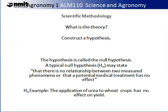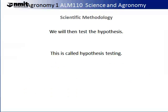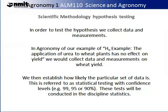You will notice that all of these statements are negative. Once we have constructed our hypothesis, we will then test this hypothesis. This is called hypothesis testing. In order to test the hypothesis, we first collect data and measurements.